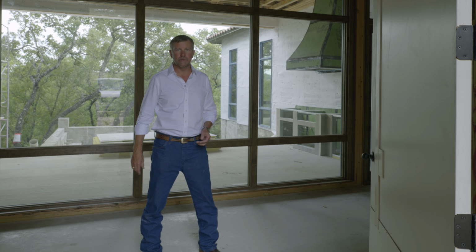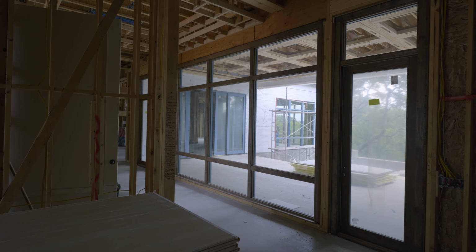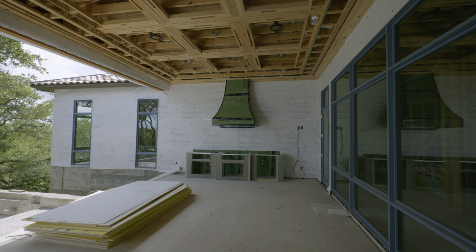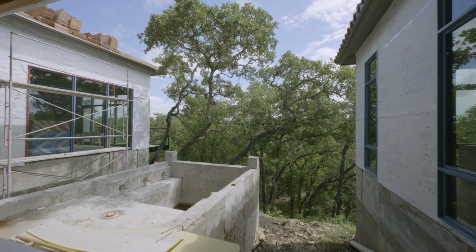Then when you open up the door, the next thing you're going to see is a 25-foot wall and window and door system behind me. That looks out into the backyard where you have a patio, then you have a pool, and then you have an overlook into some trees. It's almost like living in a tree house, because beyond that is a 40-foot cliff that drops off down into a creek. So we have the house elevated and you're really living up top in the trees.